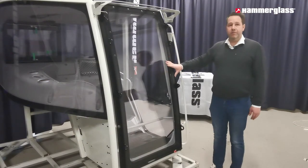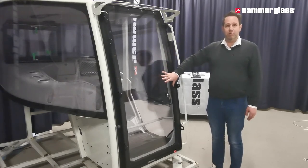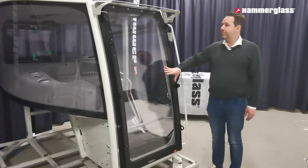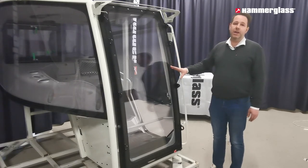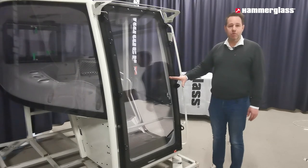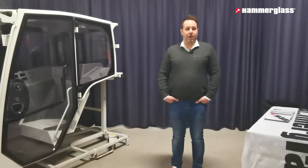This is a very cost-effective solution because you are only replacing the 4 millimeter screen from time to time. Plus, when you have a ROPS on your cabin, you can get rid of the protection grids and you have a much better view of what you're working with. So now let's have a look at how the team of Hammerglass puts our product to the real test.